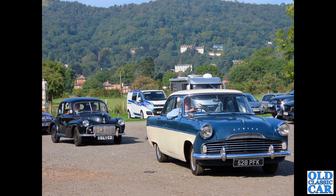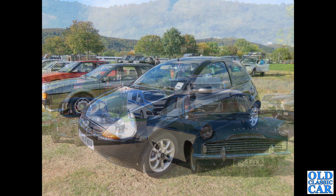Now we are down at Malvern for one of the very popular classic car shows that take place down there. We have a Mark II version of the Ford Zodiac two-tone car, and behind that an early Series 2 version of the good old Morris Minor saloon, the two-door saloon, still with the cheese grater grille that was carried over from the late MMs that came before.